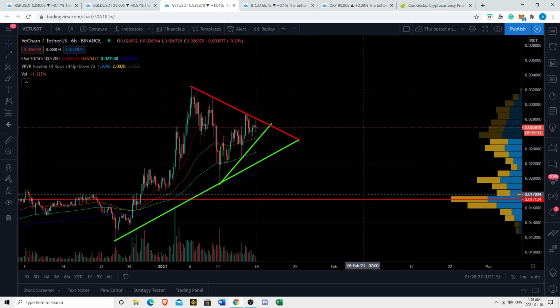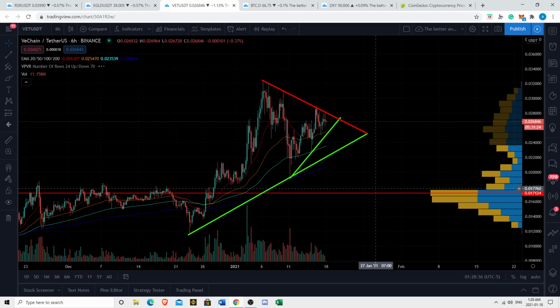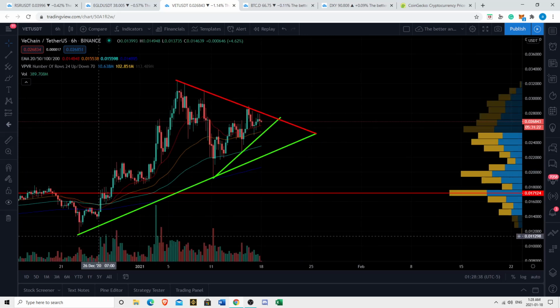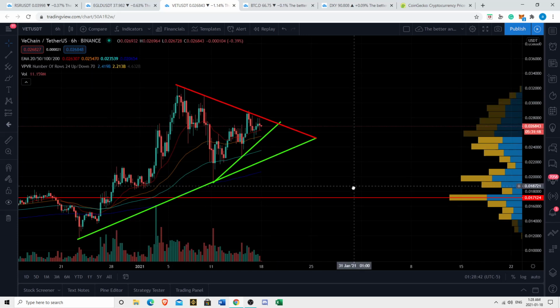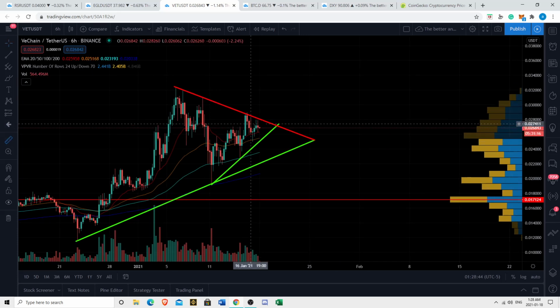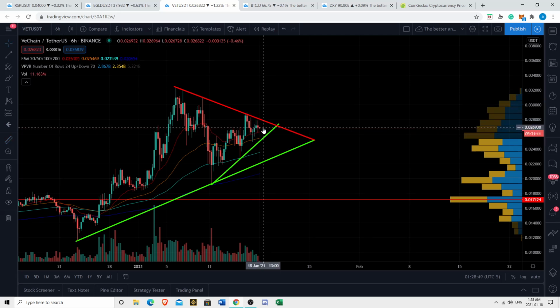VeChain aims to improve logistics and supply chain management through tracking on the blockchain. Lots of partnerships growing all the time, and not only that, VeChain seems to be in this extremely macro wedge. Even here, this is pretty macro as well. And interestingly, VeChain looks ready to make a big move, to have a breakout within the next 2 days.